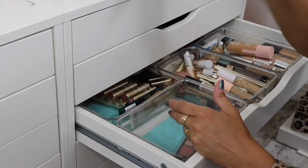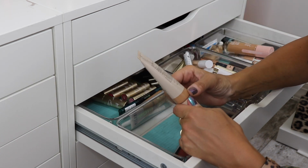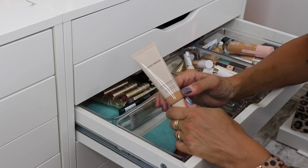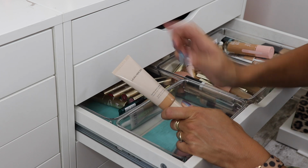This I do like. She needs a good shake. This is a good tint and moisturizer. I am gonna hold on to this one. It's in the shade Tawny. I mean, right now it would match me perfectly, but in the winter this is usually a little bit dark for me. But I like it. It has SPF 30. I'm gonna keep it.